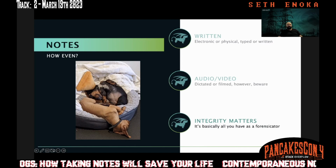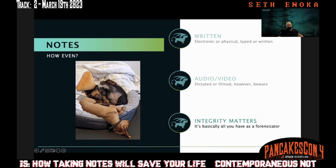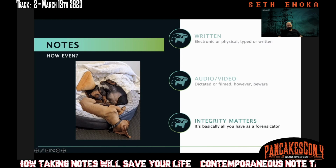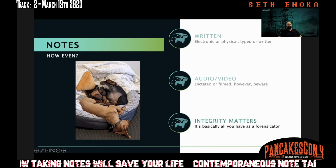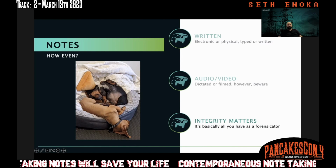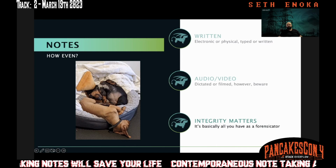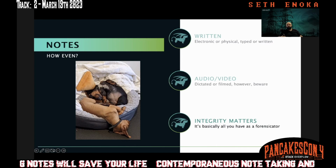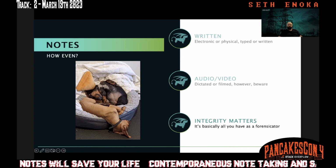And what that means when taking notes electronically is you have to use a tool which maintains strict versioning control, like Confluence, like Jira, or similar. Any system of note-taking that's auditable and keeps track of changes made after the fact can be used to successfully maintain the integrity of your notes and your integrity as a forensicator.